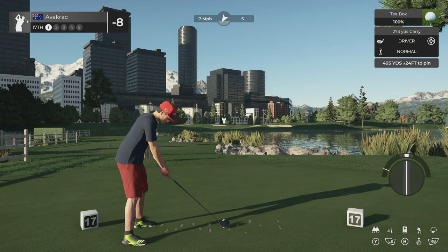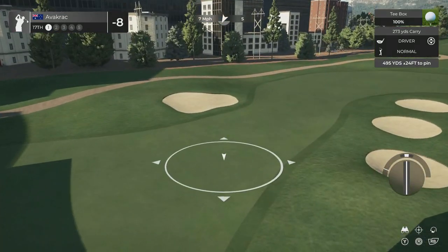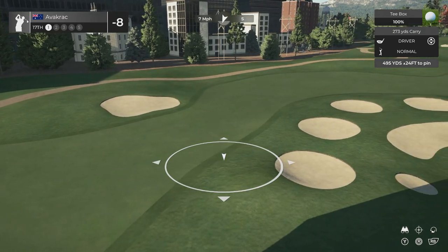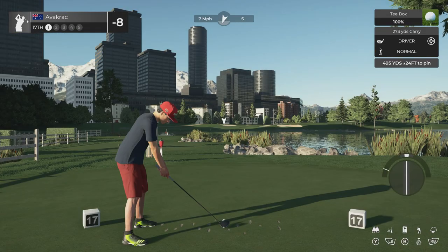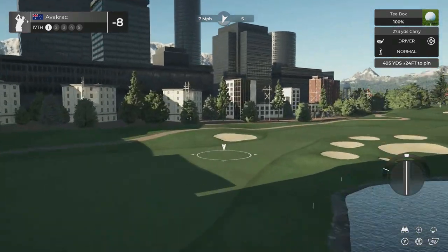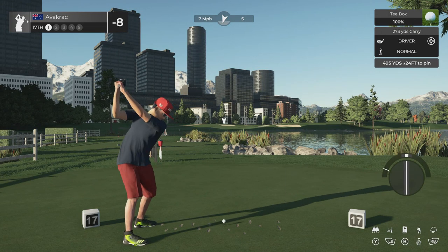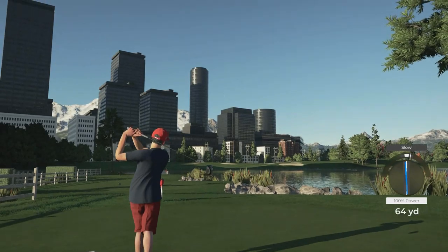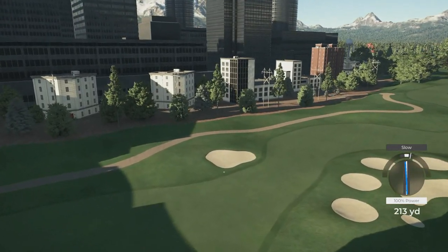All right, what do we got? 17th hole, par 5, 495 yards, 24 feet up. A little bit of wind coming at us here. I don't know if I really particularly want to go for that narrow bit of the fairway, but we do have the wind coming at us, so it might not be too bad. The wind might hold it up from running off here. I think it will. Yeah, definitely.